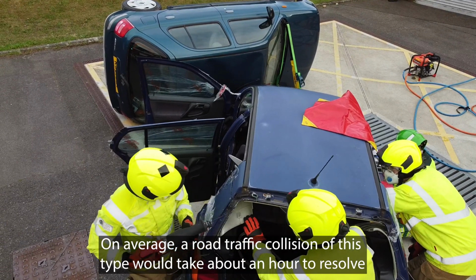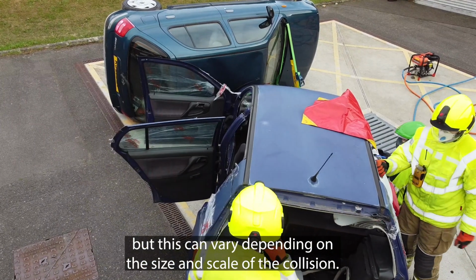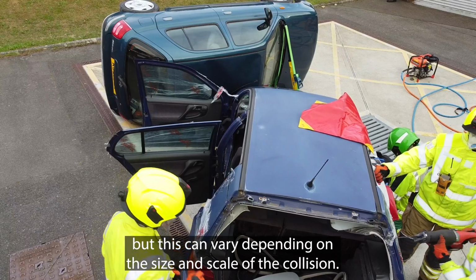On average, a road traffic collision of this type would take about an hour to resolve, but this can vary depending on the size and scale of the collision.